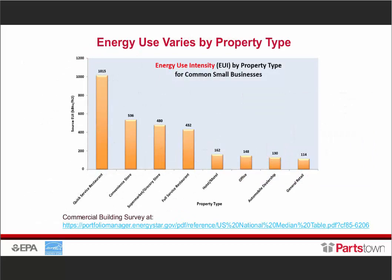Many of you are involved with the types of buildings represented on this slide, and if you can't quite make them out, on the far left with the highest energy use per square foot is the quick service restaurant. Next comes the convenience store. Then the supermarket or grocery store. Fourthly, the full-service restaurant. Then finally, hotels and motels, which often have commercial kitchens as well.